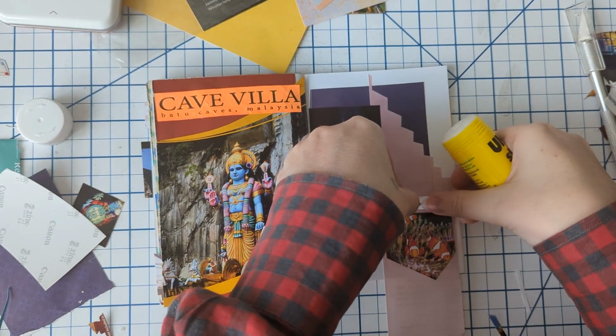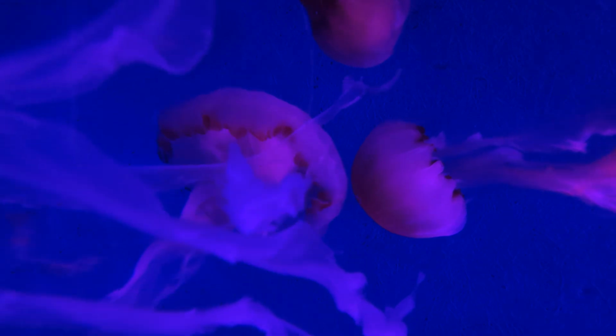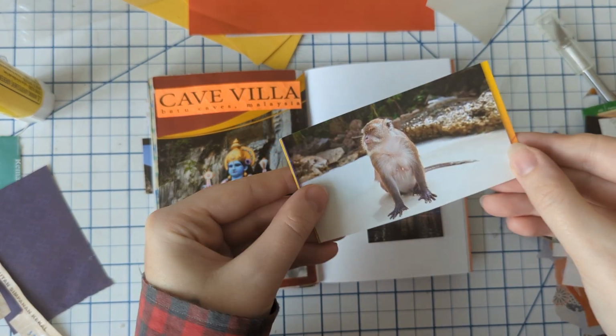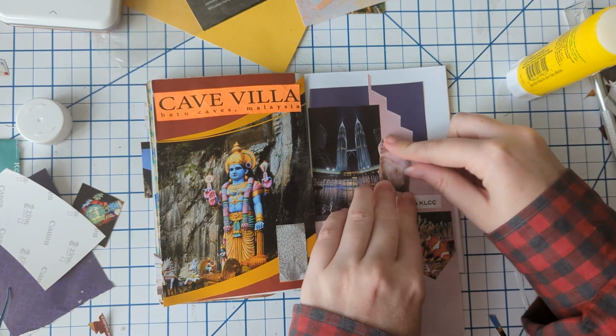Kuala Lumpur has their famous twin towers, so I wanted to include those, so I printed those off as a sticker, and we also visited the aquarium. The benefit of going to this aquarium was that we had gone snorkeling, so we were able to learn about all the fish that we had seen. I also wanted to include the monkey for the caves and that they were all over the city.